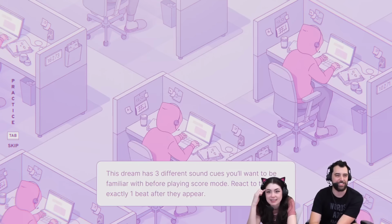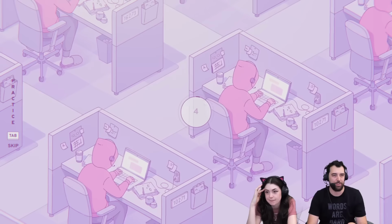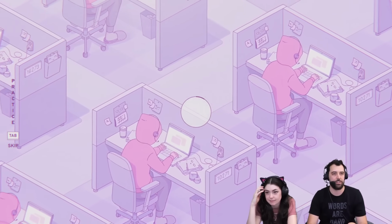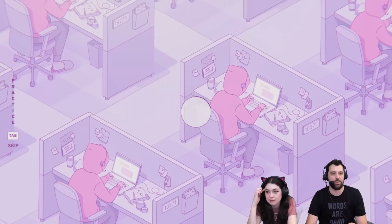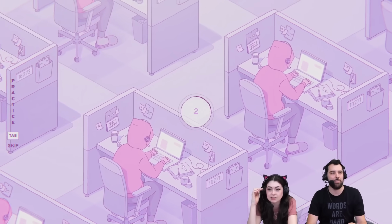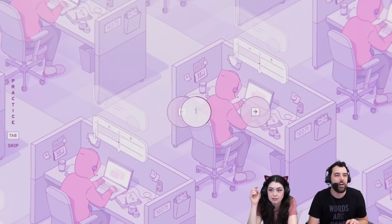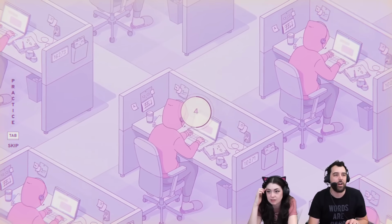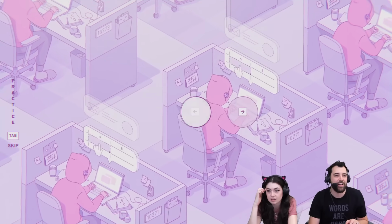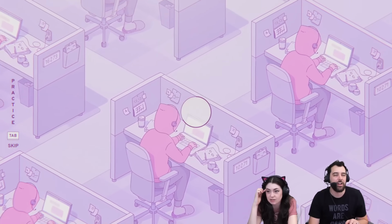This dream has three different sound cues you'll want to be familiar with before playing score mode. React to the cues exactly one beat after they appear. Oh my gosh. What? You click? No, it's the arrow keys. Different sounds correspond to right or left. Wait, what? What? The right and the left. What?